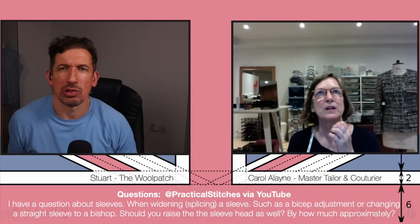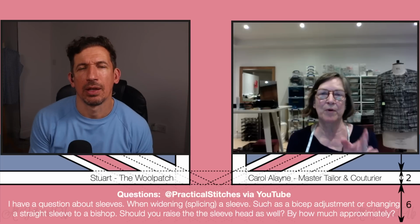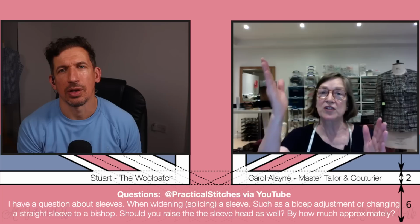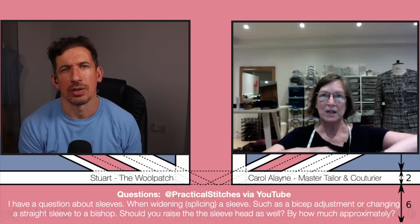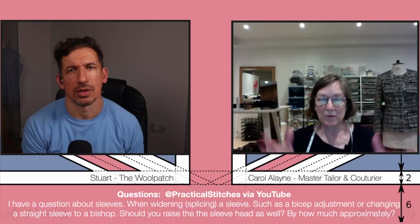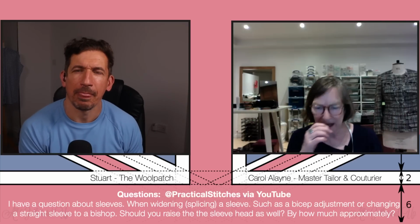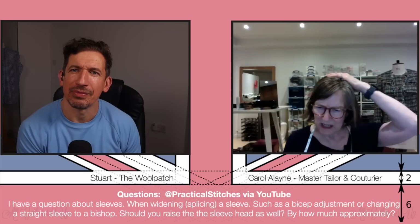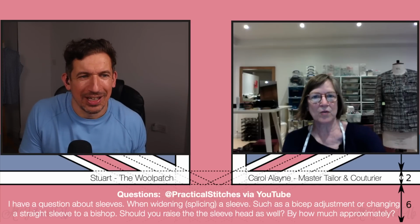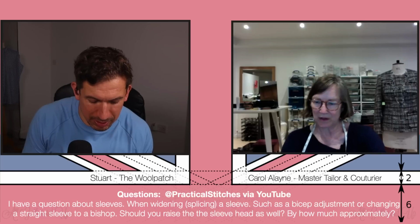I'm wondering if we should talk about that, because that's a really interesting point as to how to modify a sleeve. If you've got a one-piece sleeve, you can change it to a two-piece sleeve and then have your vent opening. You can take a one-piece sleeve and change it to a bishop. But what is a bishop sleeve? I'll have to refresh myself. I think a bishop sleeve has a puff, so it's got a more generous top, and then it goes thinner at the bottom.